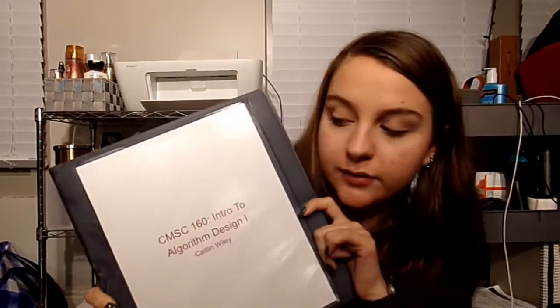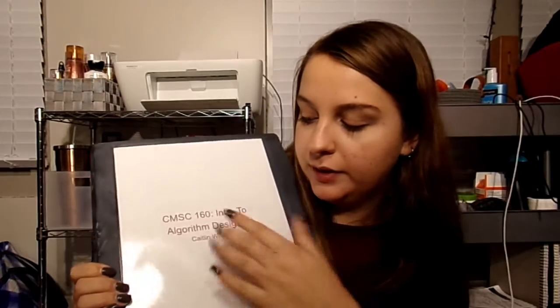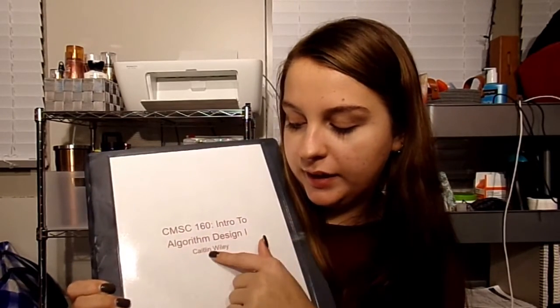And I bought this off of Chegg. None of the pictures are covered. Everything is just fine. It was just a used book. This is the notebook that I got for the class. I just put a little paper in it that says what it is, the name, and my name. And inside I just put a bunch of paper.